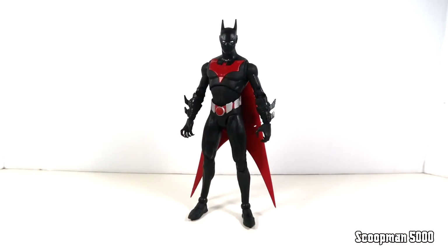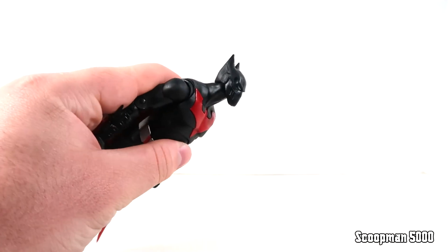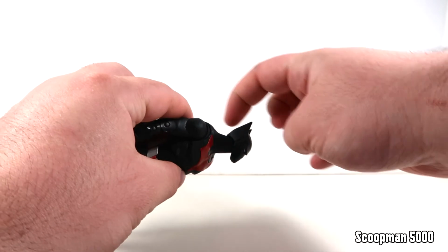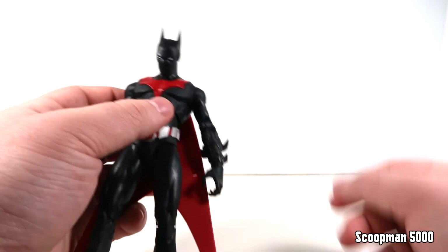But now I just sat the figure down, but we're going to pick him back up. We're going to do some articulation. So for the head, it's actually going pretty far back. That's pretty decent for a flying pose. It could be more, but then again, I guess you'd have a big gap in his neck back here. And he's looking down that much, which is pretty good for a Batman figure as well.